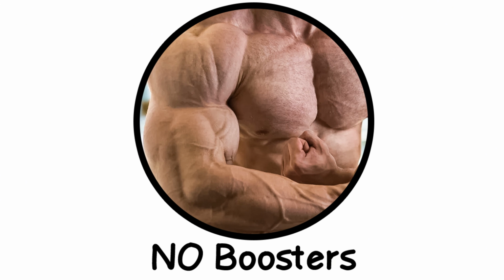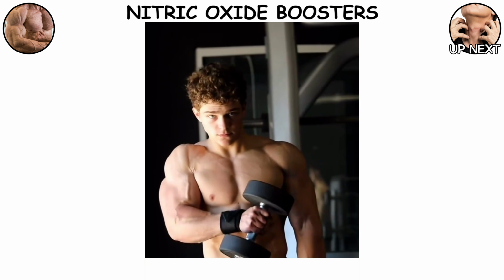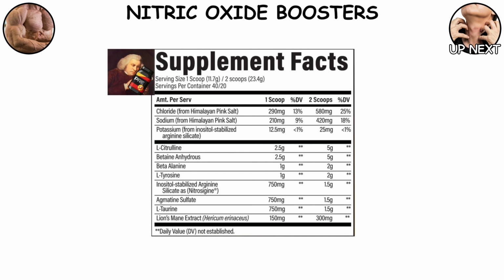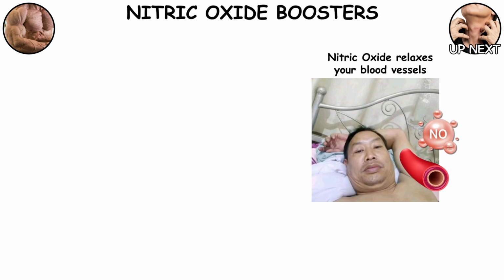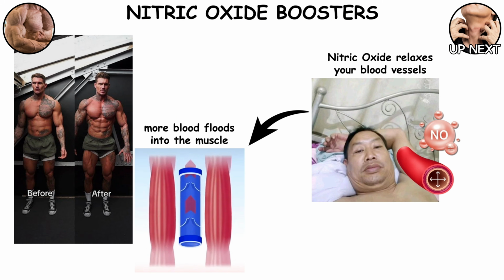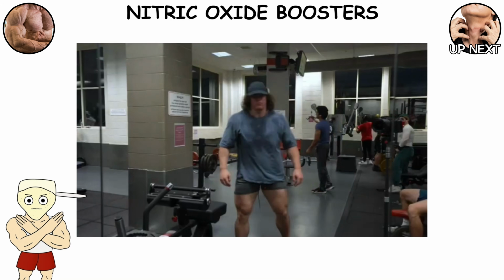Nitric oxide boosters. The pump is the entire reason half the ingredients in your tub exist. That tight, full, veiny feeling in your arms halfway through a set, the one that has you inventing reasons to walk past a mirror. A whole category of pre-workout ingredients chases nothing but that, and they get grouped together as nitric oxide boosters. Nitric oxide relaxes your blood vessels, they open wider, more blood floods into the muscle, and everything swells up. More blood also means more oxygen and nutrients arriving while you train, which is the part that helps you perform rather than just the part you admire in the mirror.